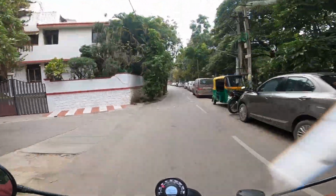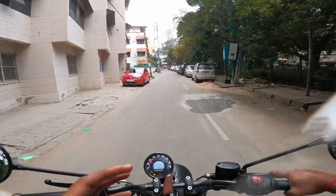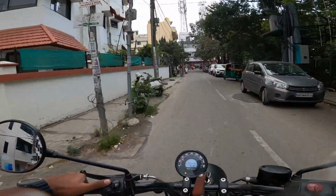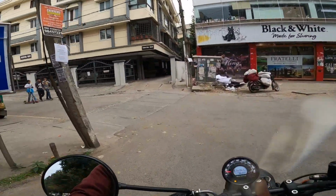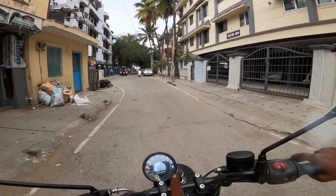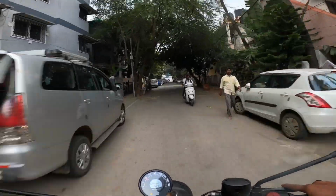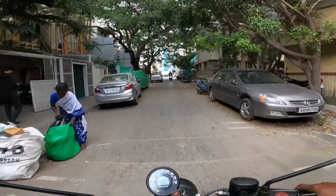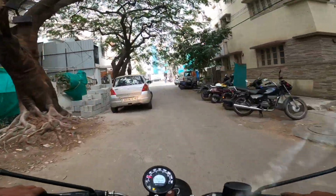Man, Royal Enfield is mostly for cruising and for touring, but this thing has that character, right? It gives you some adrenaline rush when you rotate the throttle in first gear. It definitely gives you some adrenaline rush, man. That's what I like about this Hunter. Such a special motorcycle it is. Oh, and I'm in love with the brakes, man. It's a very similar braking experience as a Dominar 400.